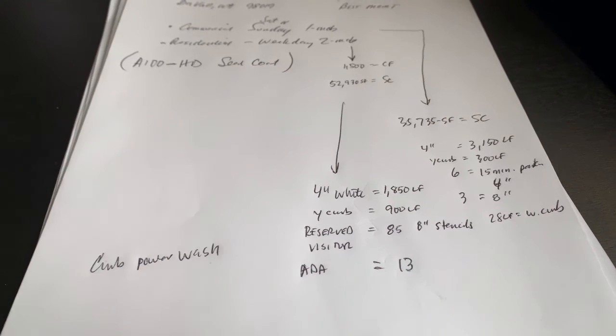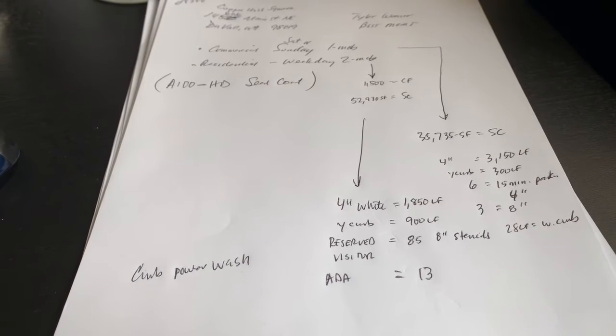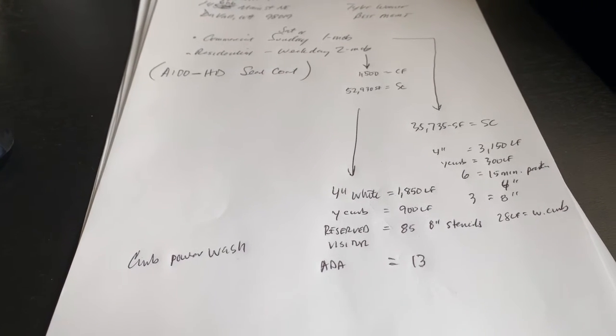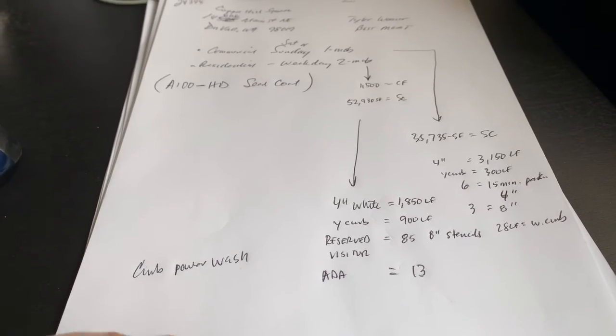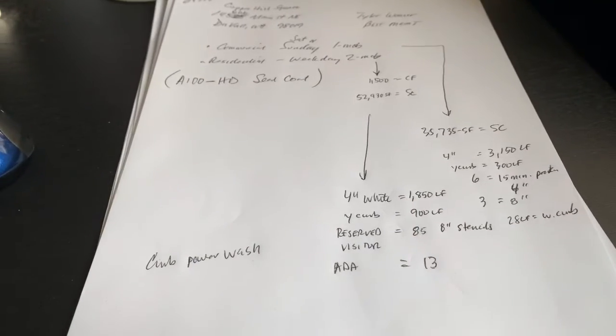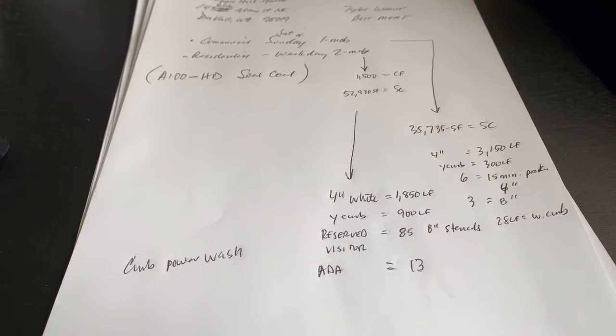Like I said, he's hoping to get this bid tomorrow. So what I can do is send him the quote. He'll see what the total price is, and then if he needs me to break it down between commercial property and residential property, then I guess we could do that.